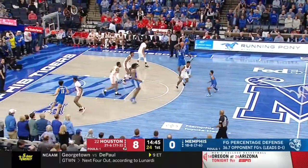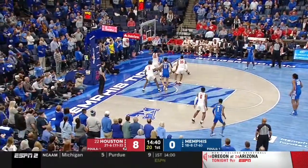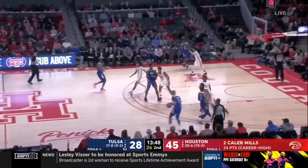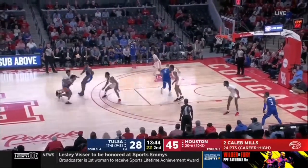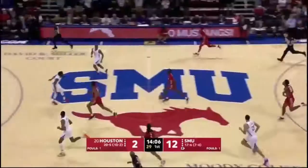Just offensively, we're seeing early the challenge against the team. That's great defense. Off the mark. Now a career-high 24 points for Caleb Mills, the freshman from Arden, North Carolina. 19 second-half points.